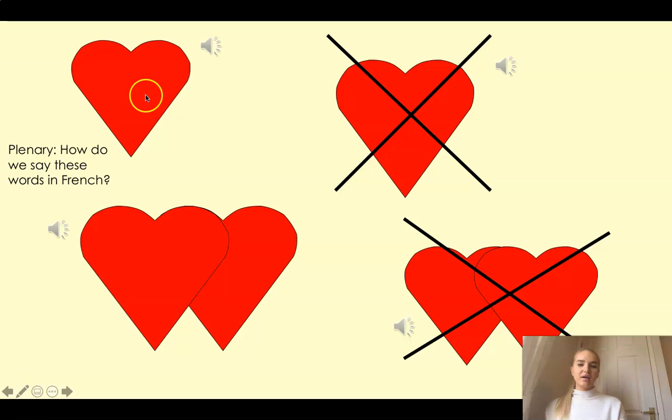This one here. Did you get it right? J'aime. J'aime meaning I like. Well done. What about this one here? What's this one? Say the French, then say the English. Off you go. Well done. If you got that right, it is Je déteste. Je déteste meaning I hate.